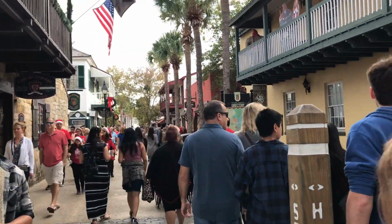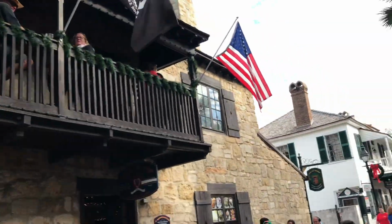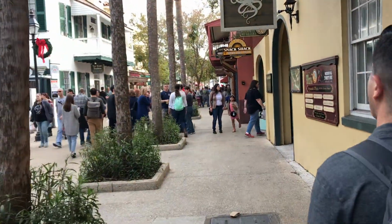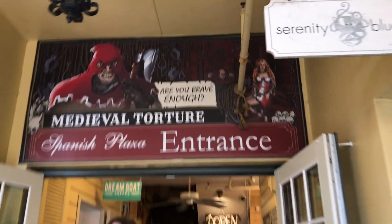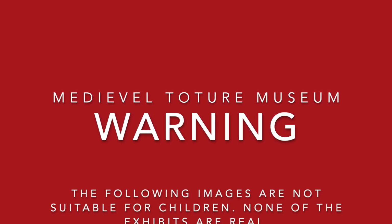Now, I'm going to warn you, and I'm gonna put another screen here to warn you all. This is not for kids. Some of these exhibits are gruesome, and there's a lot of gore. But fear not, none of the exhibits are real people. Everything is fake. But it gives you an idea of how they used to torture people back then in medieval times. And here we go. Alright, another warning. Turn off the video if you have children, or fast forward. Alright. And here we go, guys. I told you.